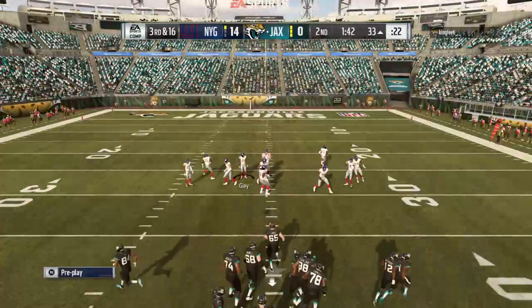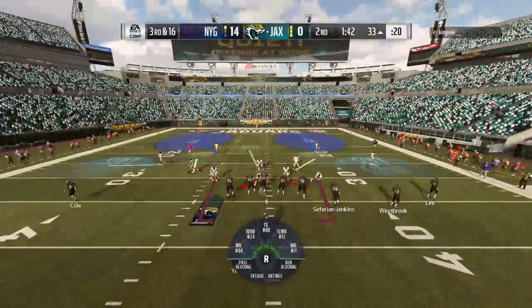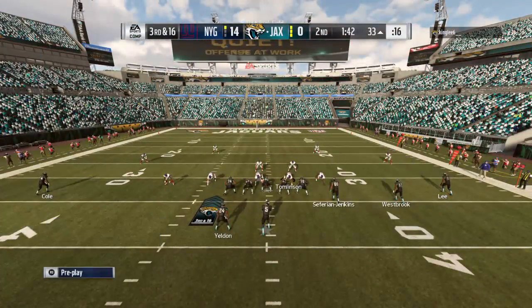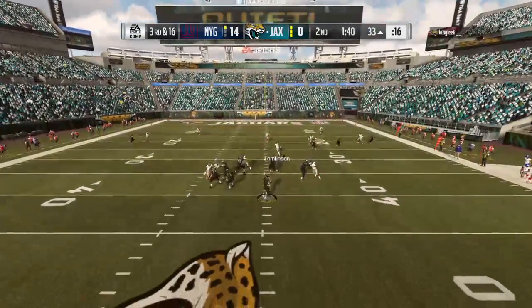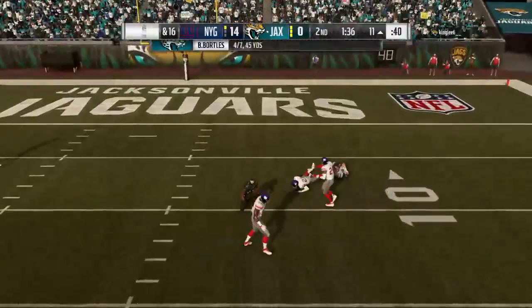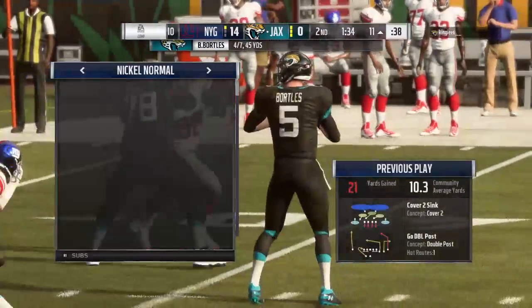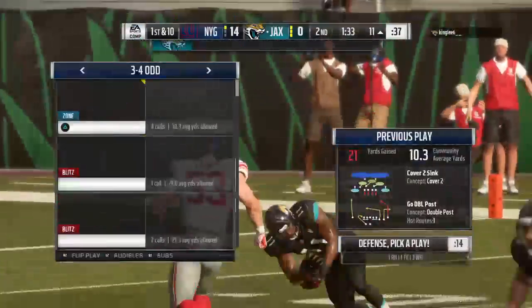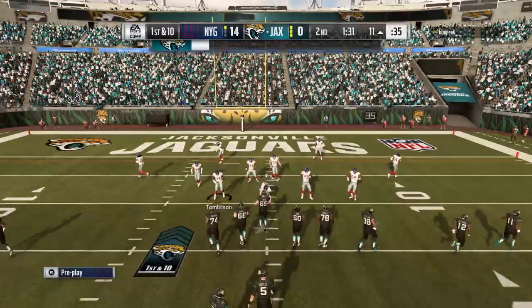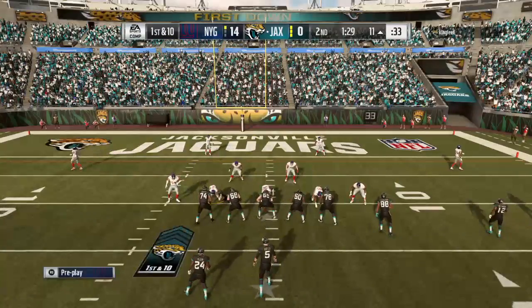The Jaguars on third down. Just 1 for 3 thus far. This is 3rd and 16. Shotgun now for Bortles. Lee's got it over the middle. The 21 yards there as they convert on 3rd. He's such a good route runner. Shows it there on 3rd down. Very proficient and a good pass.